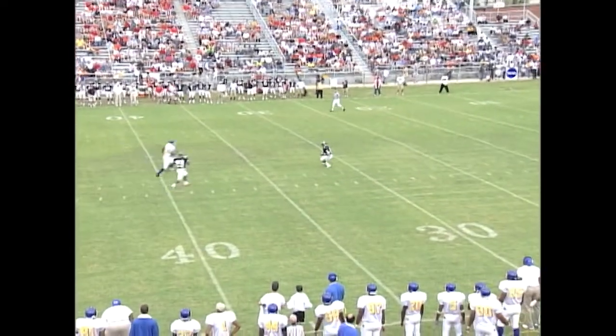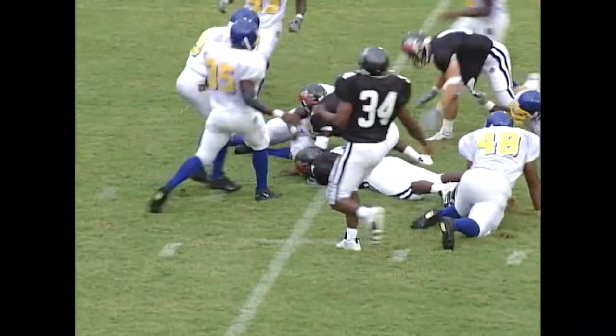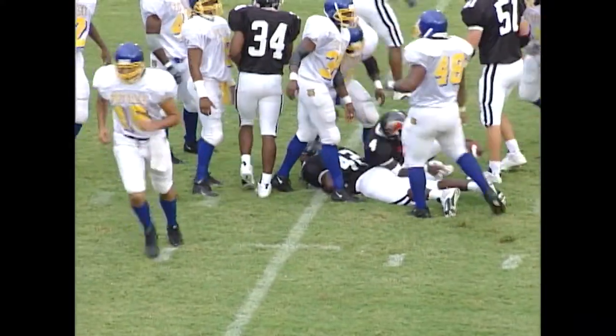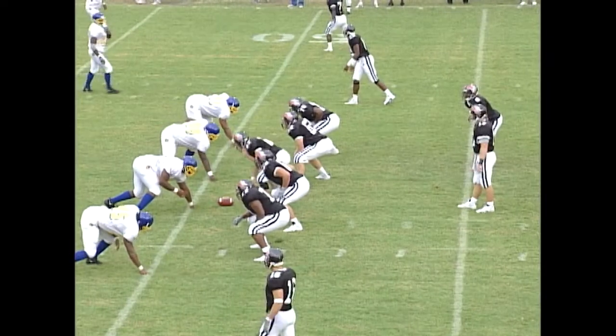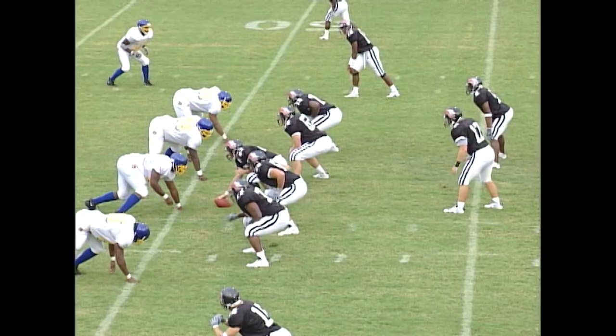It's going to be fielded at the 30. Reggie looking for room up there. The 40. The 50. Gets right at the 50-yard line. Good turn from Reggie Mosley. Found on the far side. Frizzell and Reggie Mosley. Dusty's in the shotgun. Mike Crisper right beside him to his right.